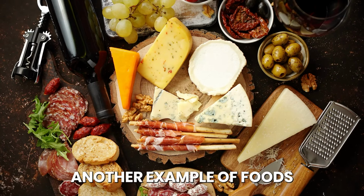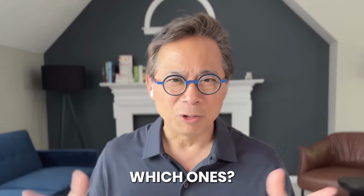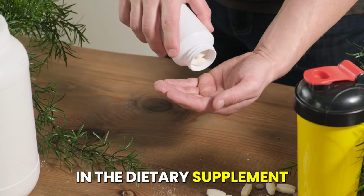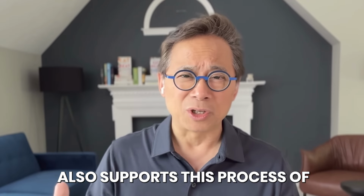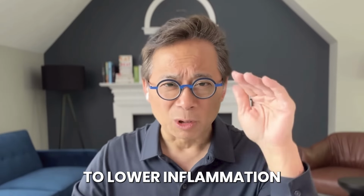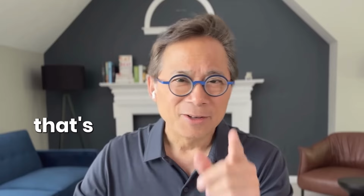aging. Another example of foods that can be helpful to slow down aging are healthy fats. Which ones? Well, like omega-3s, in seafood, or you can get it in a dietary supplement, and monounsaturated fatty acids that you would actually find in extra virgin olive oil, EVOO, also supports this process of better, slower aging. And in part, it's thanks to your ability to lower inflammation in your body and promote cellular health. So that's the good news.